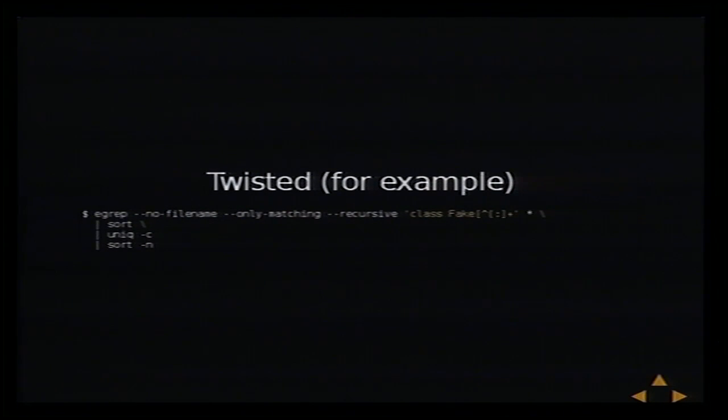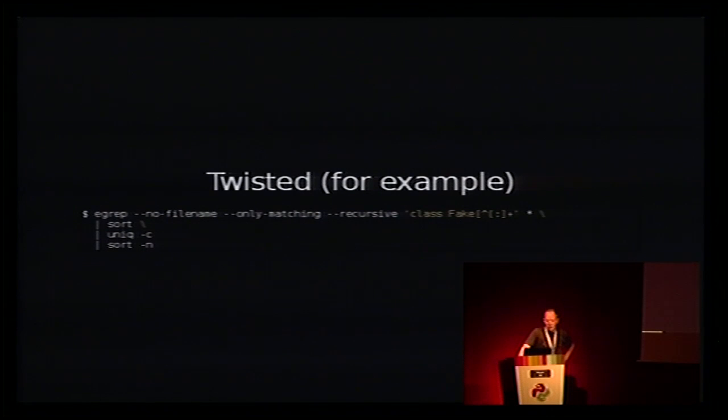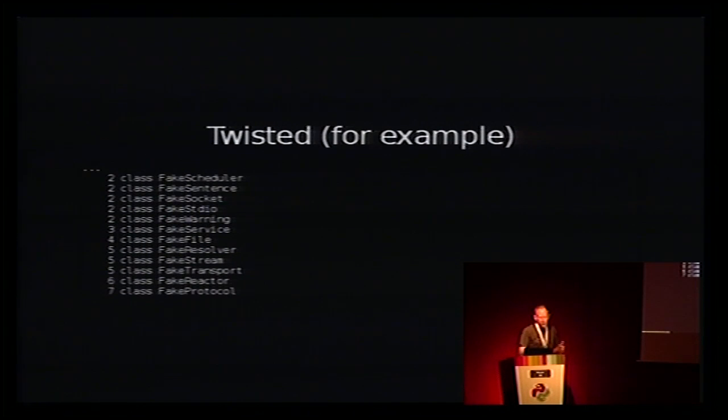So I've got quite an interest in the Twisted project. I did some work on the Twisted Names module last year. And so I wondered if this proliferation of unverified mock objects affects Twisted. And it does, because Twisted is about 12 or more years old. So I grepped for fake classes across the Twisted code base, and there are at least 7 implementations of the Twisted base protocol, and 6 fake reactors.